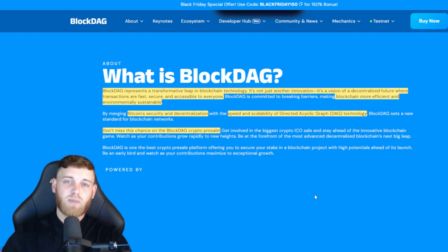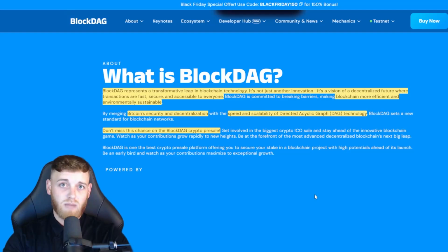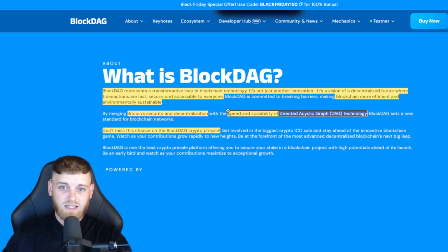Okay, so one of the biggest things about Bitcoin's proof of work ecosystem is the fact that the computing power to mine Bitcoin is very negative on the environment. Okay, it's not good at all. So what Bdag is doing, it's taking the blockchain proof of work and the Casper model as well, merging the two with DAG technology here, as you can see. And if you don't know what DAG technology is, we're going to be going into that in a minute. Speed and scalability is sort of the gimmick of the whole thing.